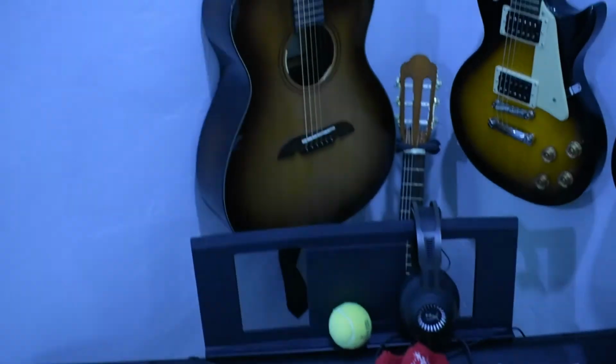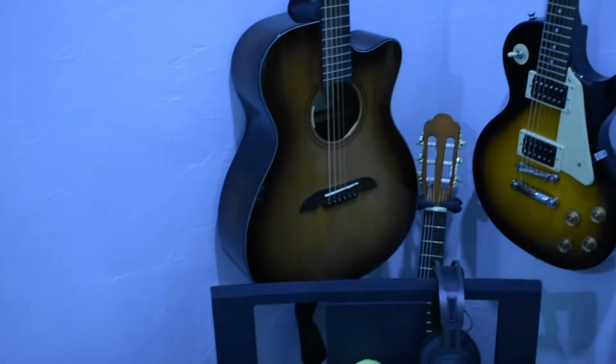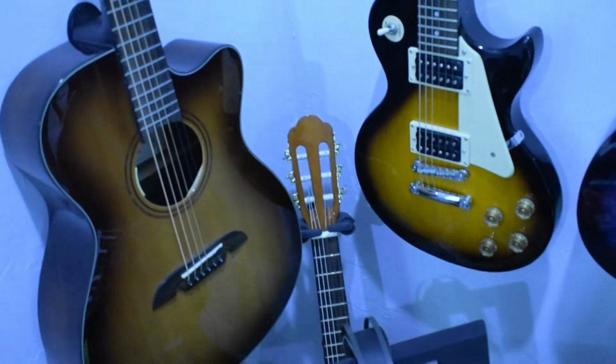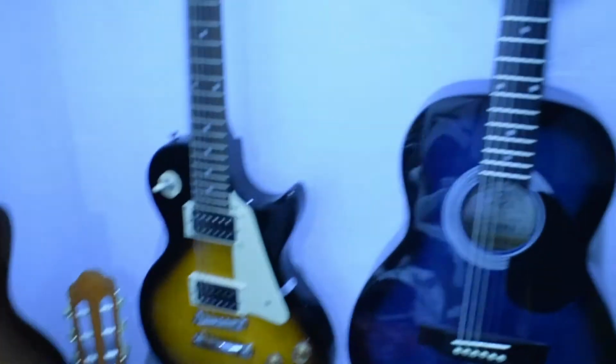This is a guitar my mom got me for Christmas. I love this guitar. I love acoustic. I love the way acoustic sounds. This guitar I got from my girlfriend. She doesn't really play guitar, so she just gave it to me, and it's nylon, so I just wanted something with a bit of a different sound.